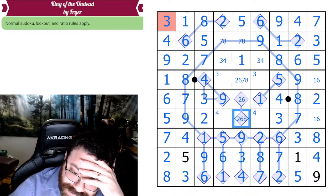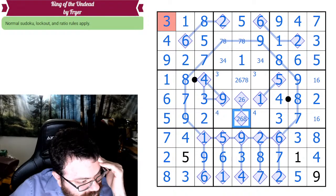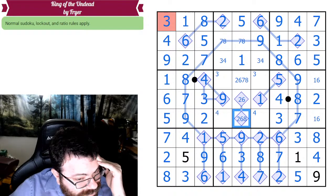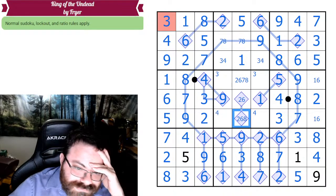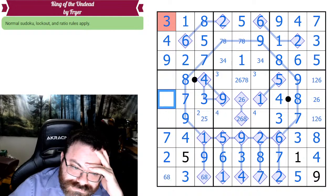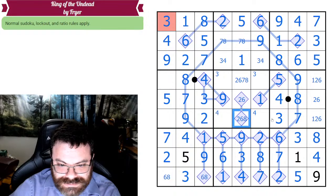Can I break it? Help. What did I do wrong? This should not have been a 6. I didn't scan that properly. Should have been a 5. It's not a 2, so this is now a 2.